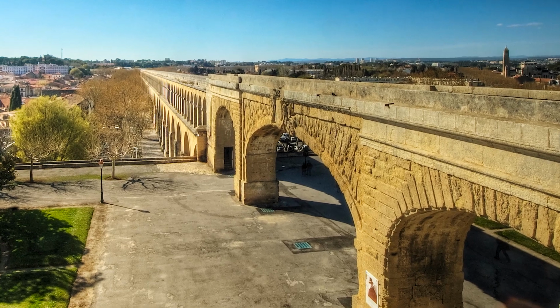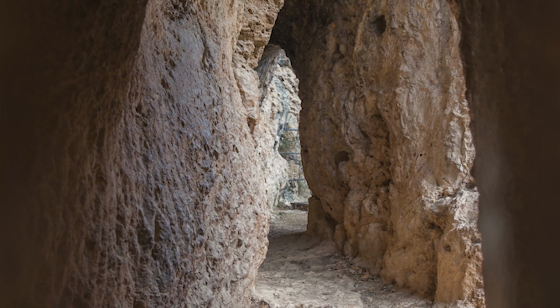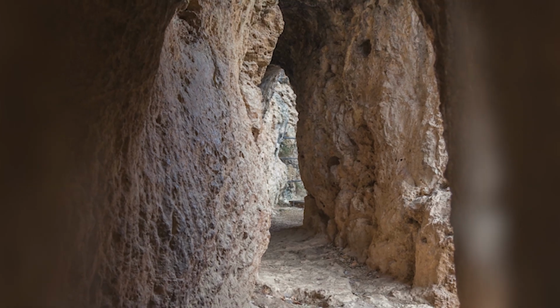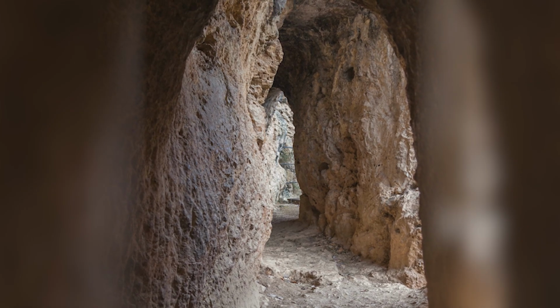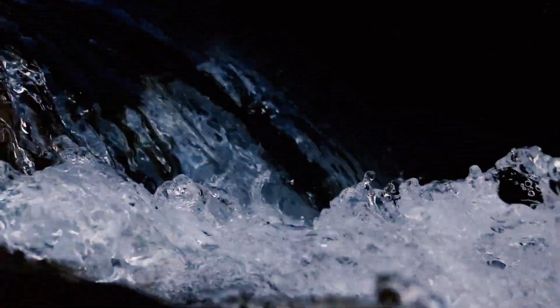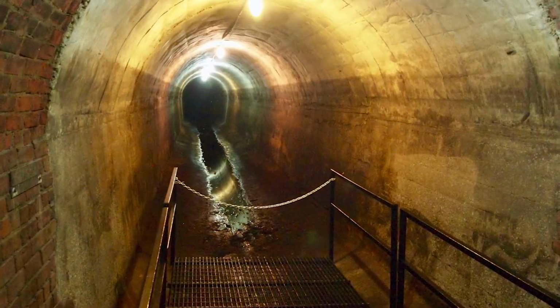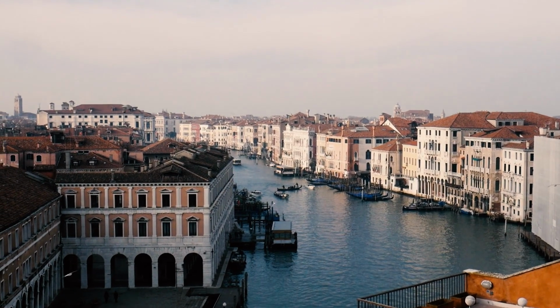Aqueducts could reach hundreds of kilometers in length, and only a few of them would even use the raised arches. Surprisingly, the majority more resembled tunnels and canals leading down from mountaintops. They used gravity to transport the water they carried through the natural slope of the land that they rested on. The aqueducts were vital to Rome's success, and one of the reasons they could grow their cities to enormous sizes.